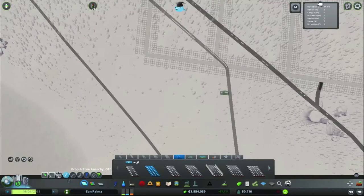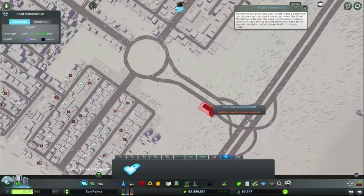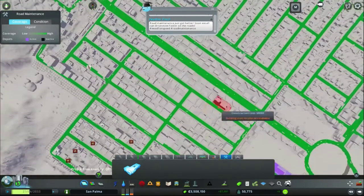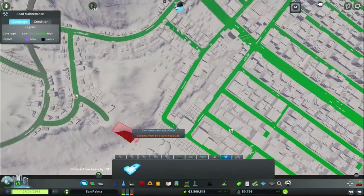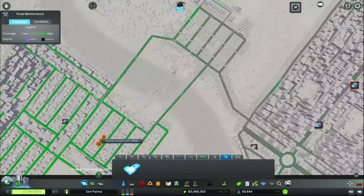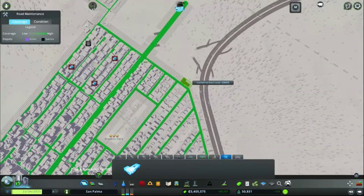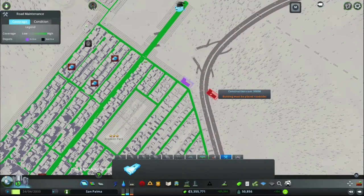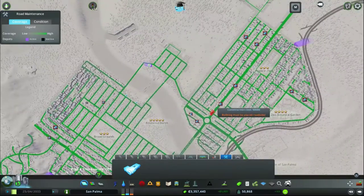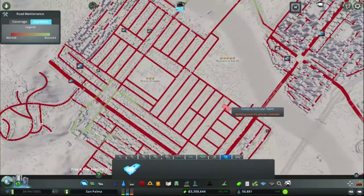Alright, we also need to do one more thing that I kind of forgot to do in the city, and it might be the cause of most of the traffic in the city. But some road maintenance buildings. Road maintenance up there. Up there. Let's see if I can put one right here. That should deal with all the road maintenance we need for now. Let's check the, yeah, the conditions of our road are terrible. It took those guys a while to boost the road connections.